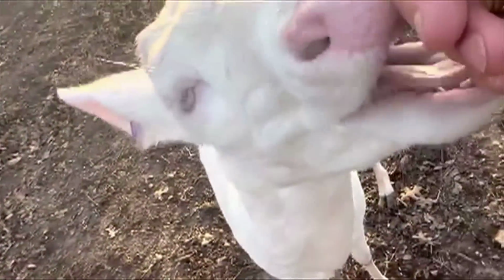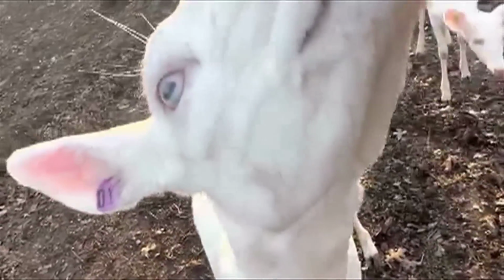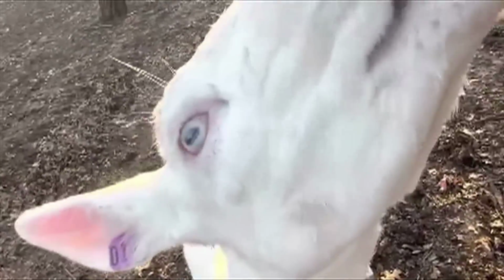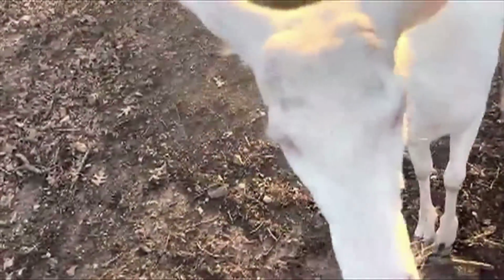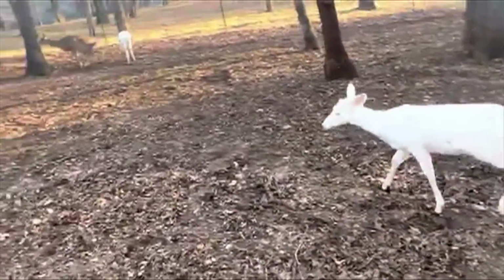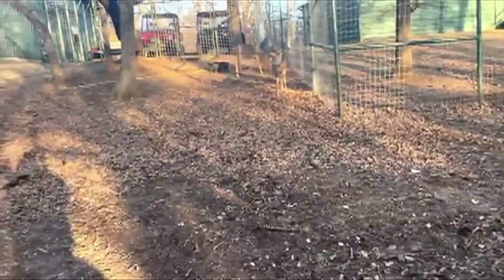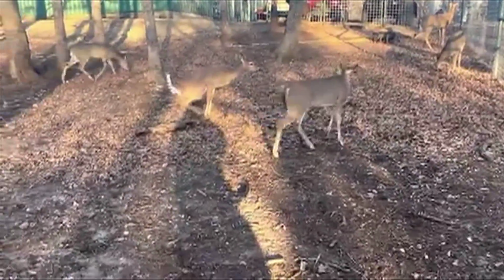Look at this guy. He's ready. Oh my goodness, look at them. That's a close-up right there. He's just inches away from the camera lens. That's really something. They're wanting the carrots and the apples. They know what I've got. They're all gathering around me. There's a pooper over there. Deer will poop and pee if you turn the camera on them, but look at everybody in here.